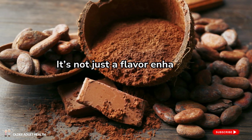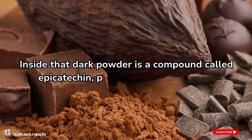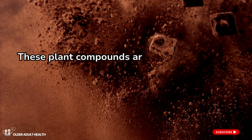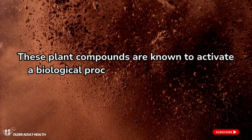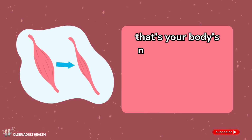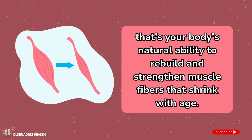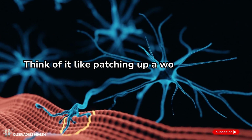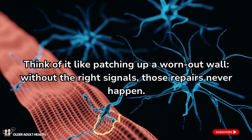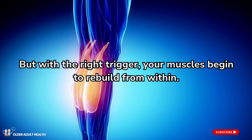It's not just a flavor enhancer. Inside that dark powder is a compound called epicatechin, part of a group known as flavonoids. These plant compounds are known to activate a biological process called muscle protein synthesis. That's your body's natural ability to rebuild and strengthen muscle fibers that shrink with age. Think of it like patching up a worn-out wall. Without the right signals, those repairs never happen. But with the right trigger, your muscles begin to rebuild from within.